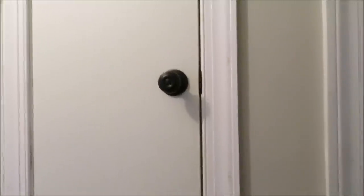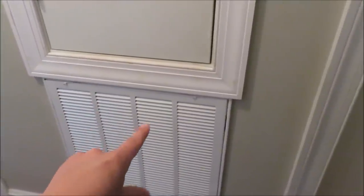All right, so today I'm gonna organize. This is my hall closet. Before we moved in, it was a full closet, but we had to put a new HVAC system in here. So they had to put this right here. So now it's a half closet.